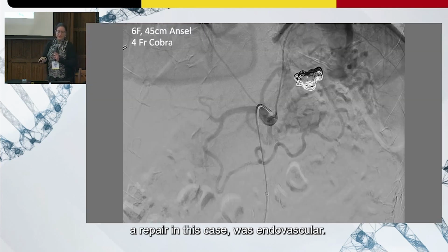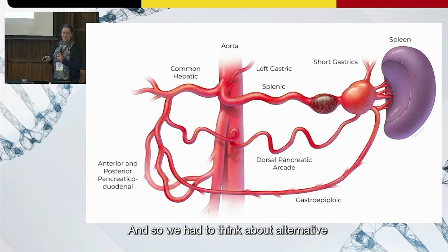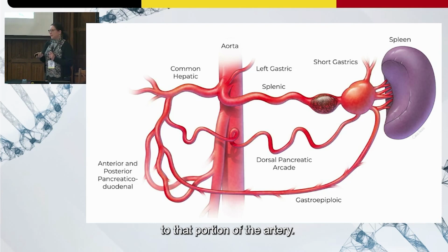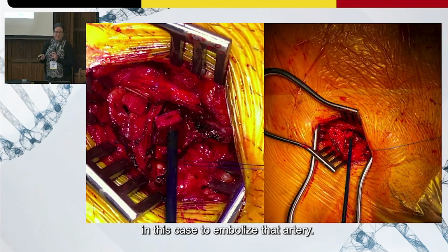So we did set him up for a repair. In this case it was endovascular. And what was interesting is because he already had the embolization, obviously, the main route to where we were going to embolize the artery was not available. And so we had to think about alternative routes via the dorsal pancreatic arcade to get to that portion of the artery. And you can see the images here. And then we were able to use glue, in this case, to embolize that artery.